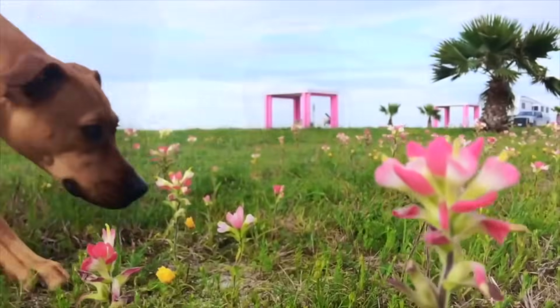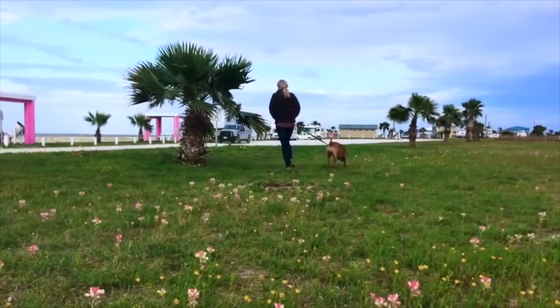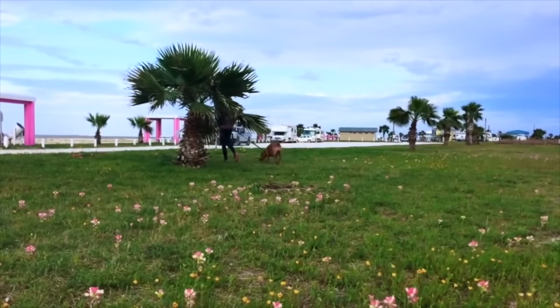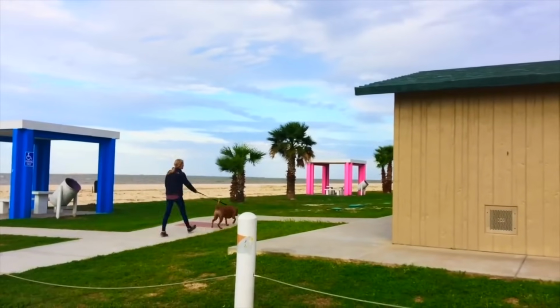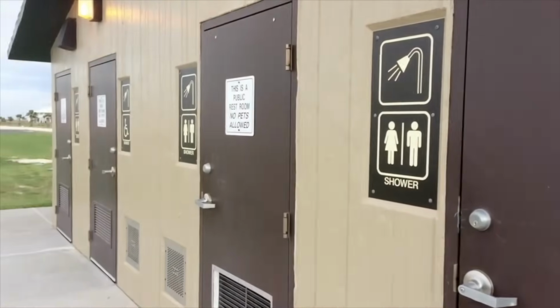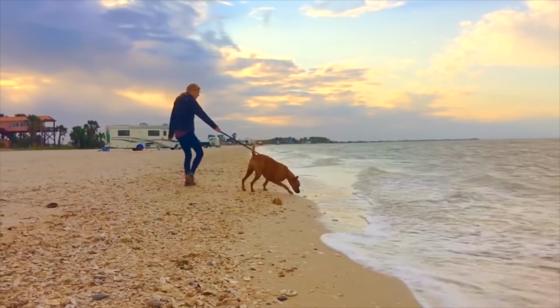Our dog loved playing in the water. Everything about Magnolia Beach was very enjoyable. All size rigs can easily fit at Magnolia Beach. I don't think there's any obstruction at all that would prevent a large motorhome or fifth wheel from camping there. We saw a ton of them. It is flat beach, it is hard beach, so you don't really have to worry about sinking in the sand too much, but definitely know your rig and gauge it yourself.